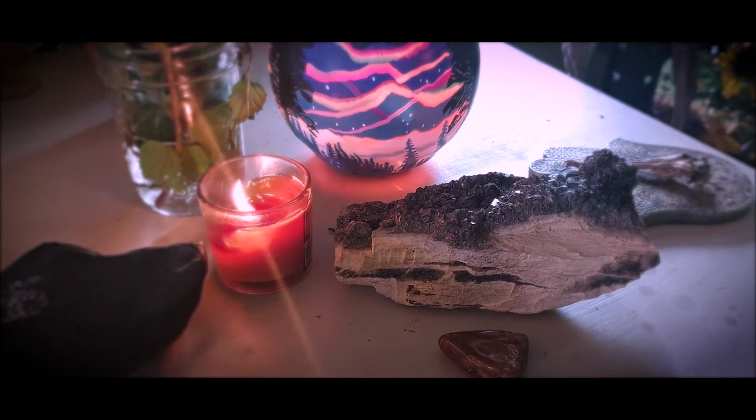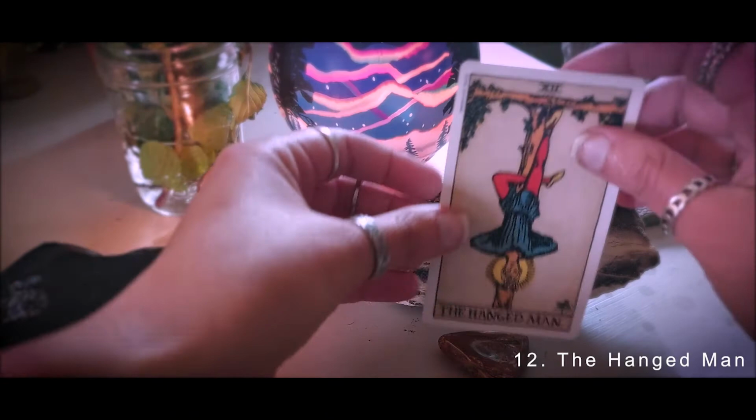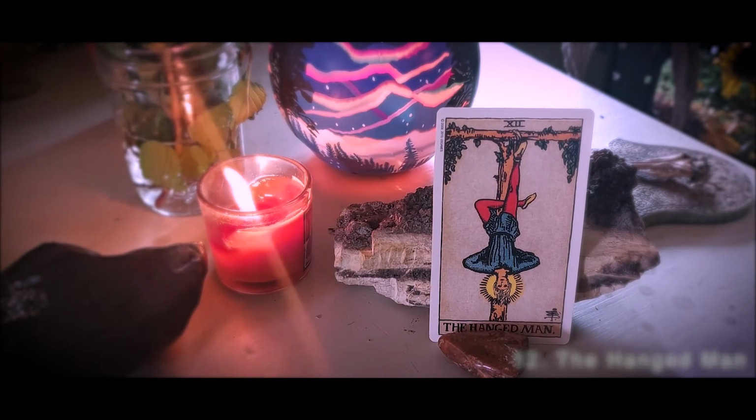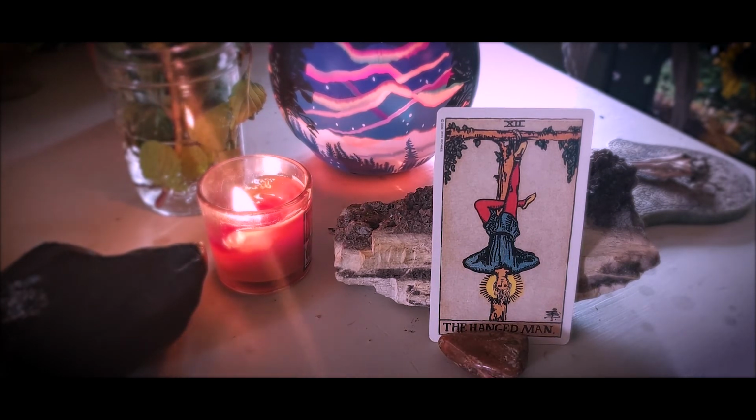So next we have the Hangman. And the Hangman is the actual time he is serving after he got in trouble with the Justice card with the church. So he's taking his time here, his time out, and he's upside down. And I love this card because it really always talks about how are we looking at something? Are we seeing the whole perspective here?